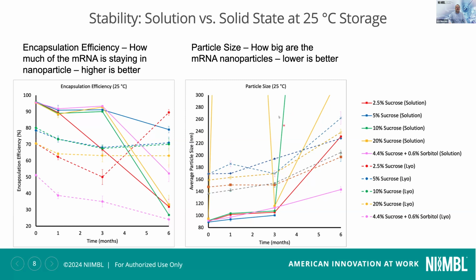And so the net result is that with a high particle size and the fact that encapsulation efficiency went down, the issue associated with solution formulations is that at room temperature, they just wouldn't be viable for that 6-month period of time that we would like. Now, that being said, for the freeze-dried formulations, you can see that really the encapsulation efficiency didn't really change.